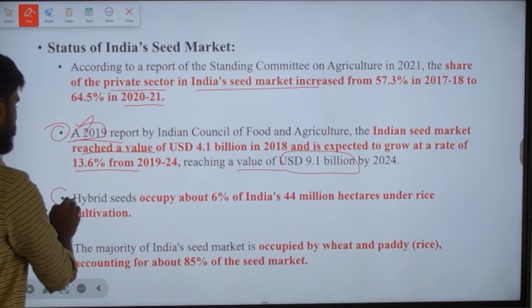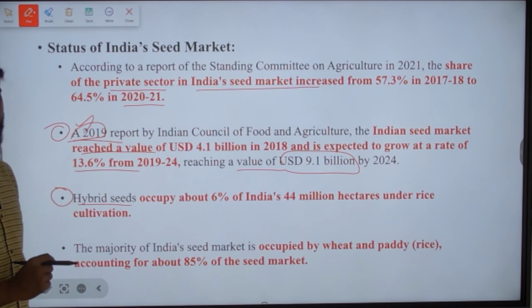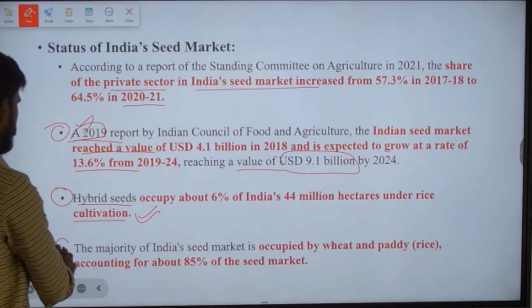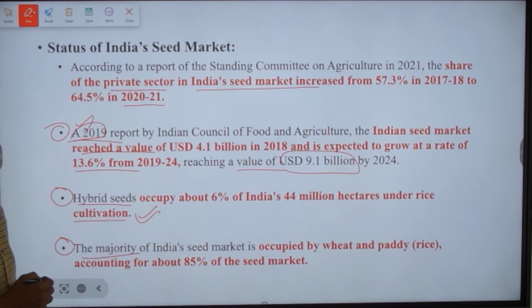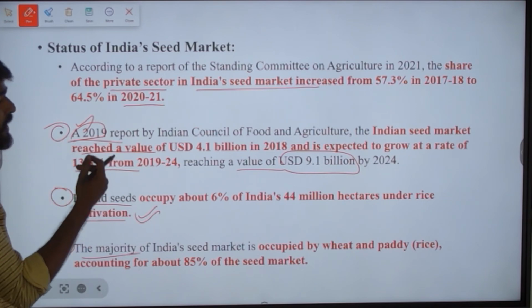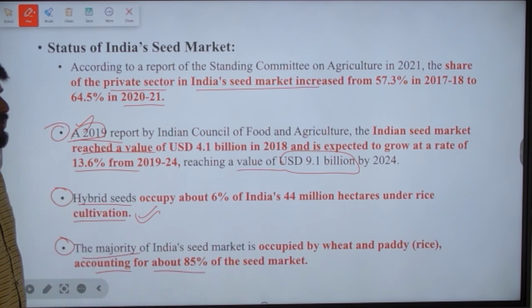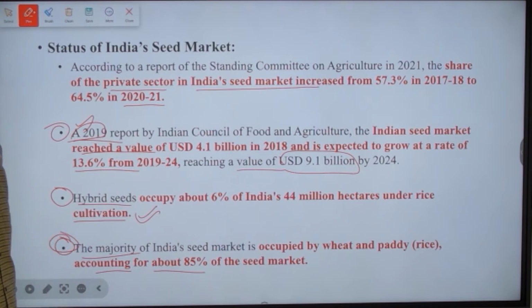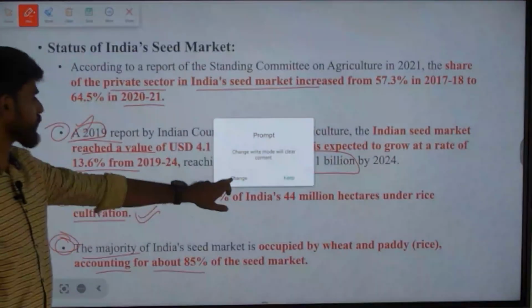Next is, hybrid seeds occupy about 6% of India's 44 million hectares under rice cultivation. Such statements are very important from the exam point of view, and the majority of India's seed market is occupied by two crops. Okay, what are they? Wheat and paddy, which account for about 85% of the seed market. Statements like these are also very important from the exam point of view, which can be directly asked in your prelims.